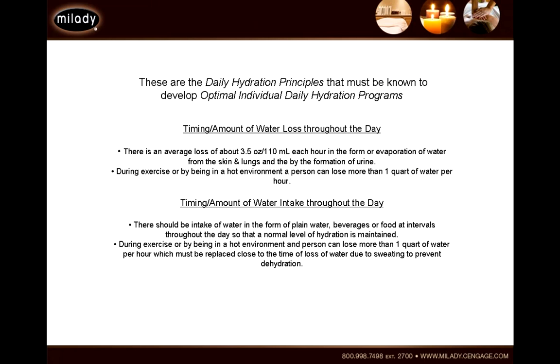So now, based on more of this understanding, we look at the principle of the timing and amount of water lost throughout the day. We actually lose water on a continuum. There's an average loss of about 3.5 ounces or 110 milliliters each hour in the form of evaporation of water from the skin and lungs and the formation of urine. During exercise or by being in a hot environment, as we mentioned, a person can lose more than 1 quart of water per hour.